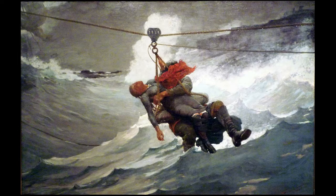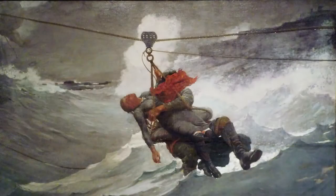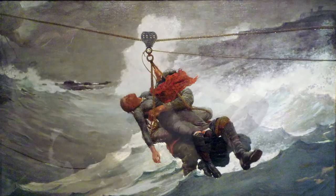This was a new technology that allowed for the rescue of people from ships near the shore, and you can just make out the loose sail billowing in the upper left corner, and you can see people who are watching the rescue on the rocks at the upper right. In fact, that rope bows down, and we can feel the weight of these figures as they skirt with their feet this terrifying surf.